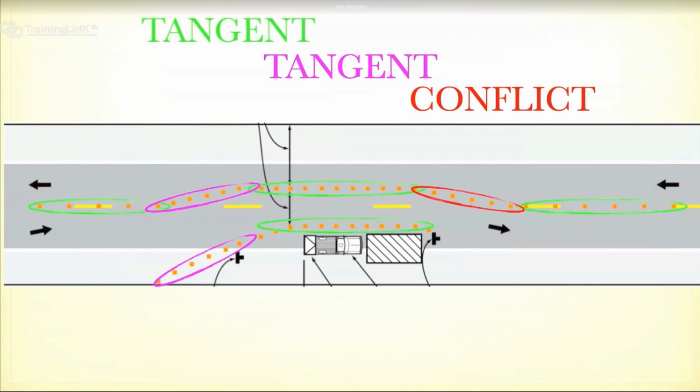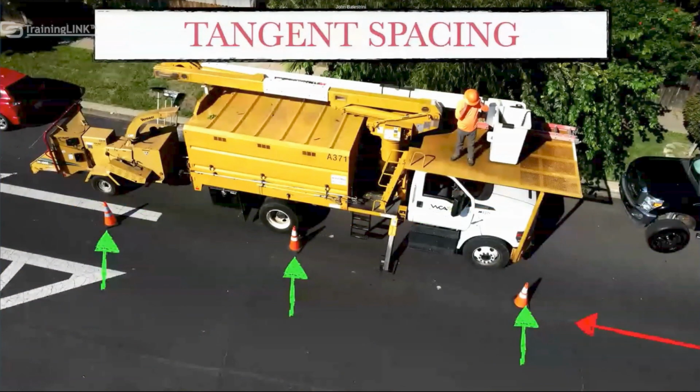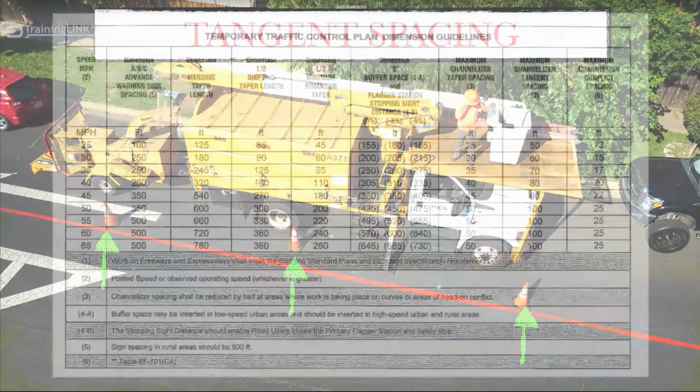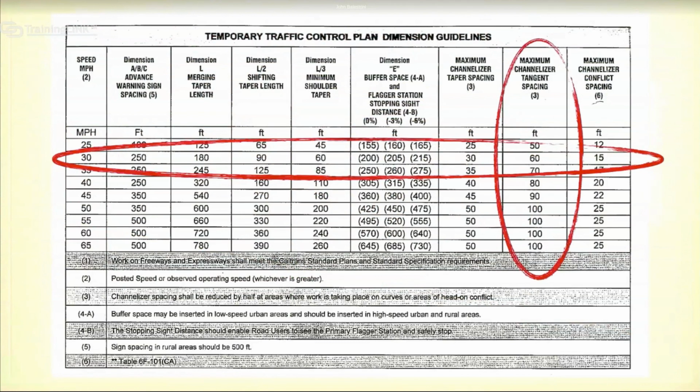So here's an aerial view of a tangent spacing on a vehicle. This is in my neighborhood. That red line represents the traffic's direction, and it's also the line between the outermost cones. You can see how this was set up. So, a 25 mile an hour residential street. Let's look at it at the speed of 30 and do some math. At 30 miles an hour, those tangent spacing cones can be up to 60 feet apart.